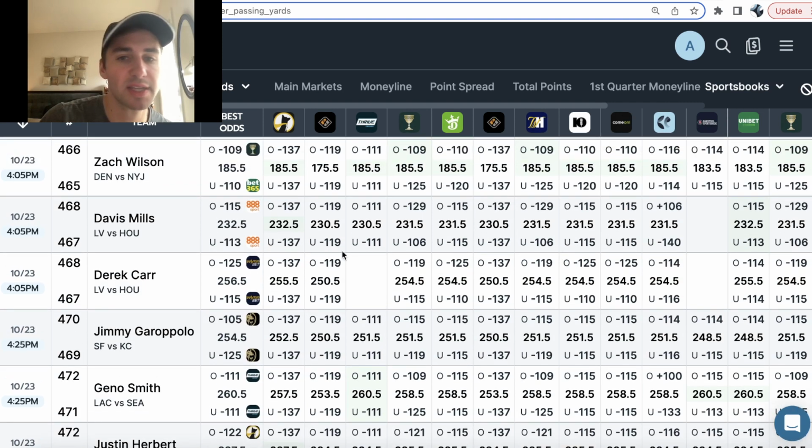So obviously here, there's not really any value. Davis Mills, 232.5 on Underdog, 230.5 on Prize Picks. There's not really any big discrepancies. But Zach Wilson, again, Prize Picks is 10 yards lower. They seem to be consistently lower in a lot of these cases than the rest of the sports betting market. But anyways, let's get into my player prop bets for today.